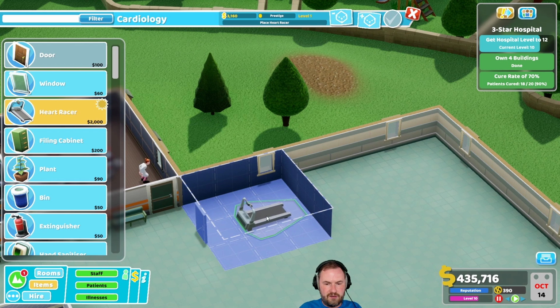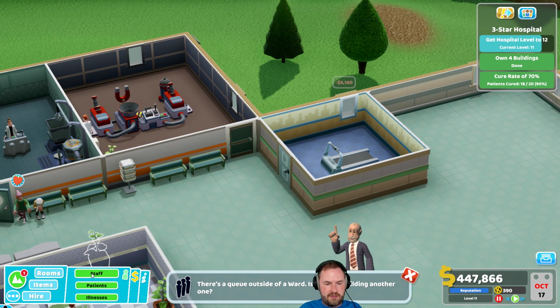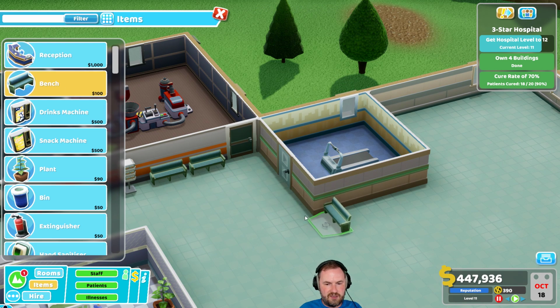Cardiology. It's a room with a treadmill in it. A heart racer. Okay, let's see what happens here. Double digits. I just got an achievement called double digits, but I don't know what it means.